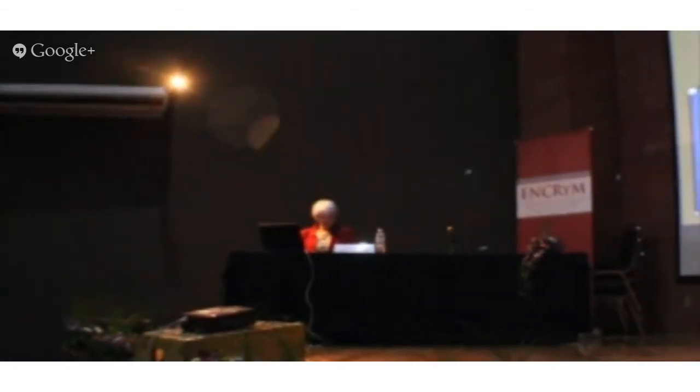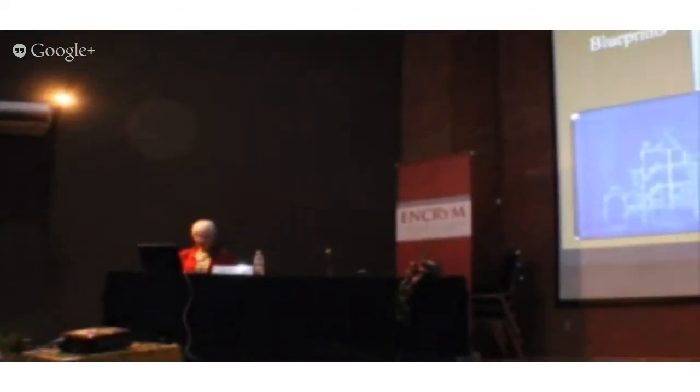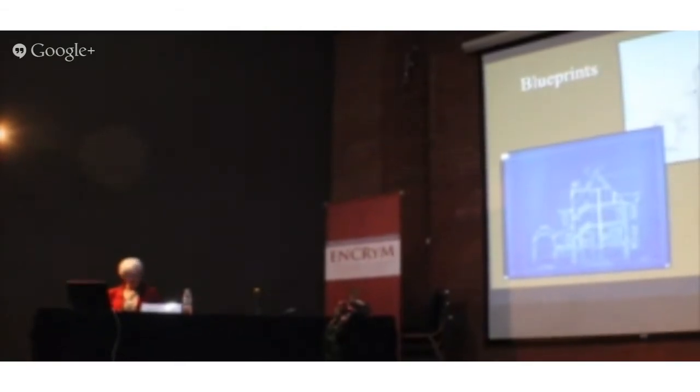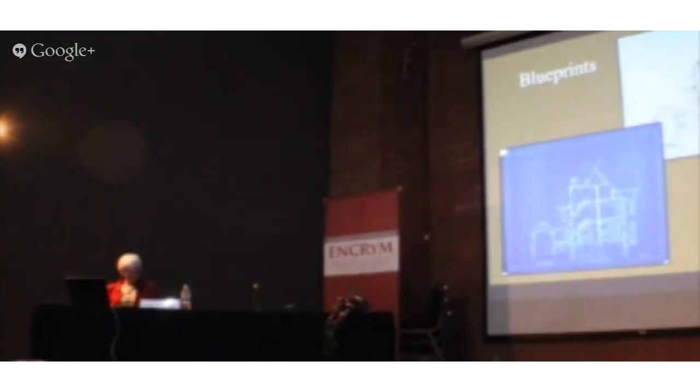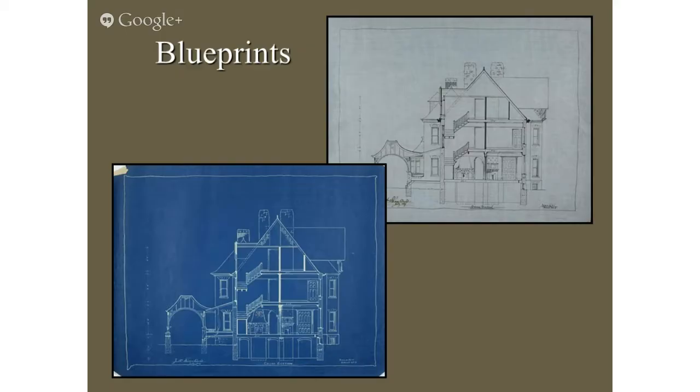The introduction of the blueprinting process, originally called the ferro-prussiate or cyanotype process in the late 1870s, revolutionized the production of architectural drawings and significantly affected the practice of architecture by facilitating the coordination of increasingly large and complex projects. Finally, a quick, cheap, accurate way to make copies. This new process spread like wildfire through the engineering and architectural communities.